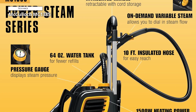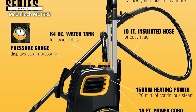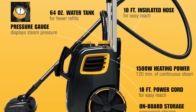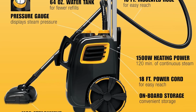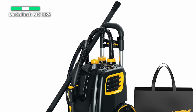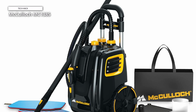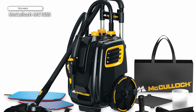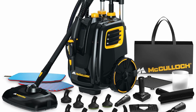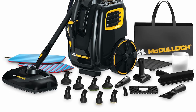This device offers on-demand variable steam to help you prioritize when and where the steam is dispensed when cleaning. It also comes with 23 different accessories to help you clean surfaces beyond just floors. A few of these attachments include a jet nozzle, a squeegee, a scraper, 5 brass brushes, a round scrub pad, and 5 nylon utility brushes. 2 traditional mop pads and 2 scrubbing mop pads also come with your purchase, so you can accommodate the cleaning and care needs of each flooring surface.